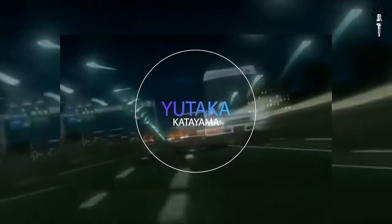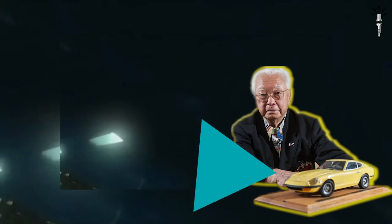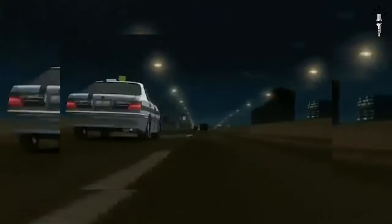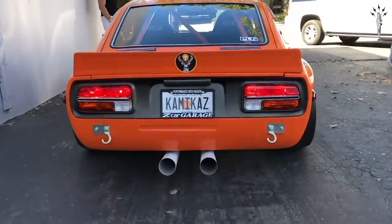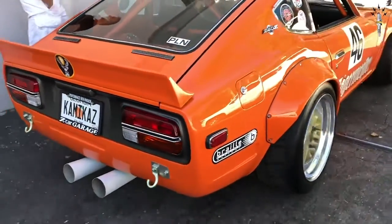The 240Z was introduced in the American market by Yutaka Katayama, president of Nissan Motors USA operations, widely known as Mr. K. The early cars from 1969 to mid-1971 had some subtle differences compared to the late 1971 to 1973 cars. The most visible difference is that the early cars had a chrome 240Z badge on the sail pillar, and two horizontal vents in the rear hatch below the glass molding, providing flow-through ventilation.